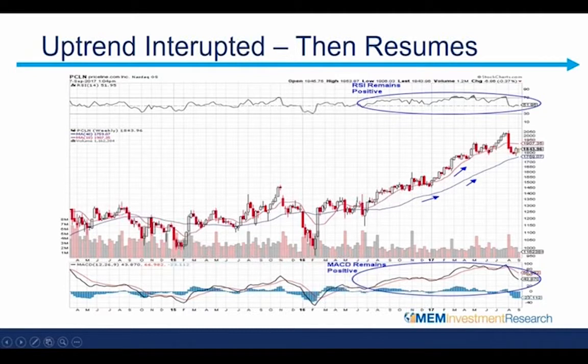And I point that out because we will periodically go through market corrections and rarely, but sometimes bear markets, but those former leading stocks will tend to be the ones that can be the first out of the gate when the markets stabilize. So let's take a look at this Priceline and how we would be able to identify that it has resumed that former uptrend.